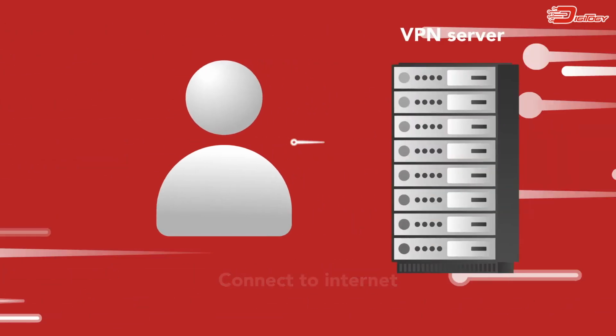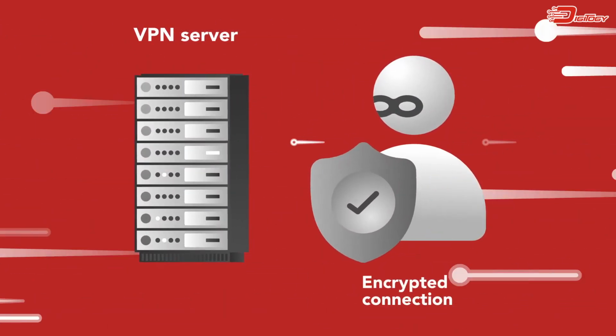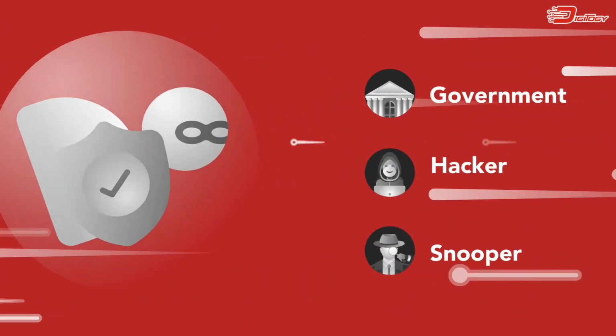ExpressVPN provides strong encryption, I'm talking NSA level strong, to protect your data. And it maintains a strict no-logging policy. So, your activities on the web remain private at all times.